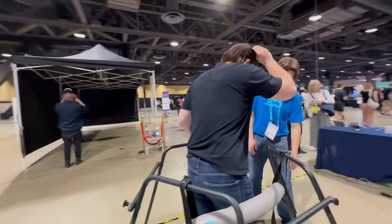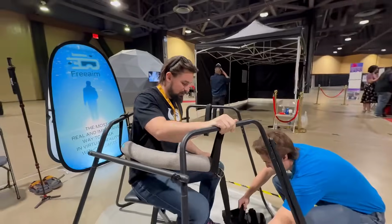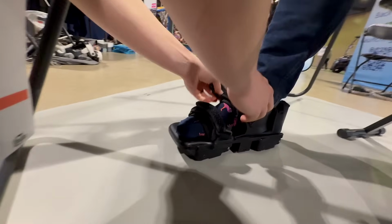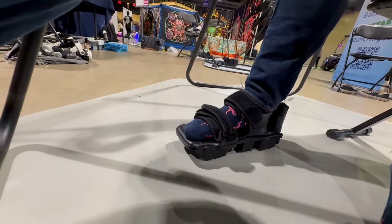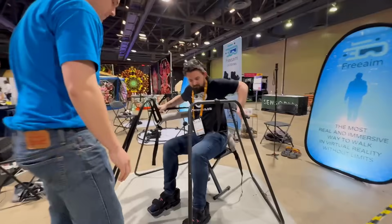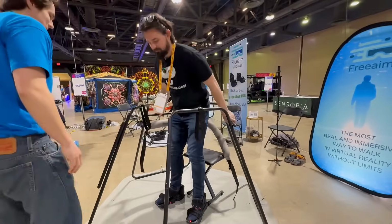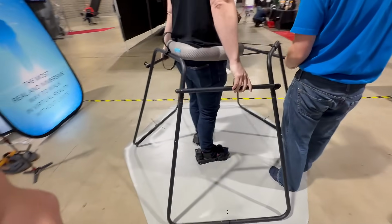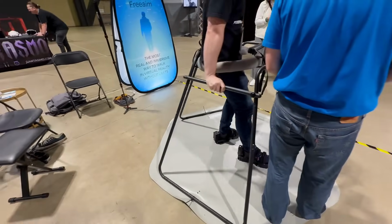Before we go too far, I have to talk about one of the most sci-fi pieces of tech that I got to try, the Freeaim VR shoes. These are robotic shoes that let you walk in any direction in VR while staying in a small play area. It's like putting two mini omnidirectional treadmills on your feet. They're still in development, but they already feel surprisingly natural for walking, turning, sidestepping, and crouching.